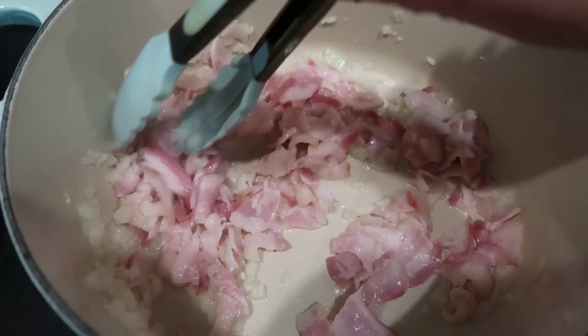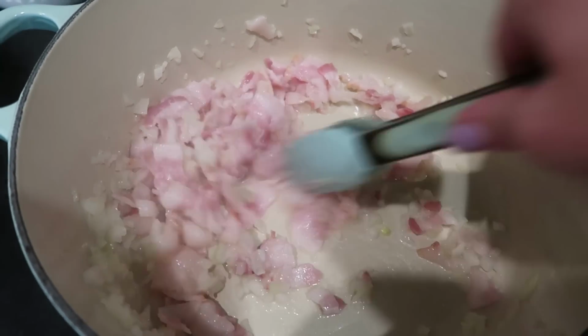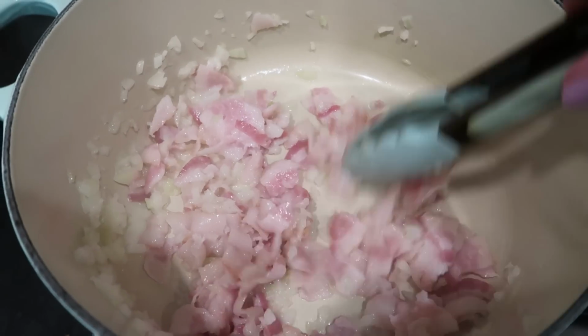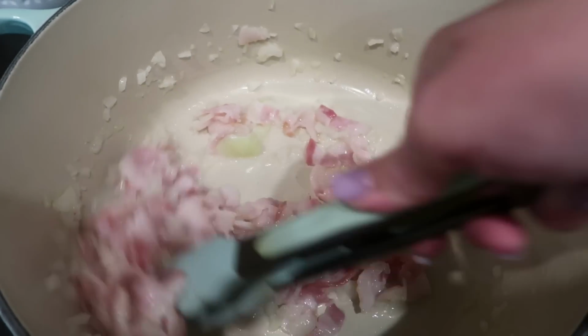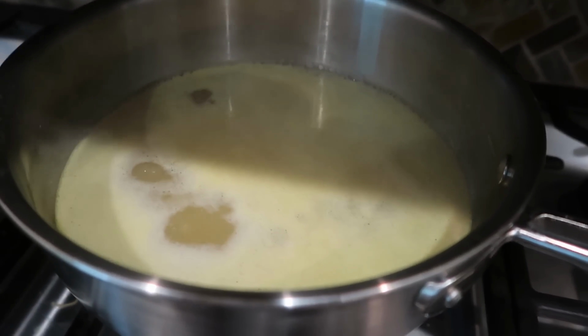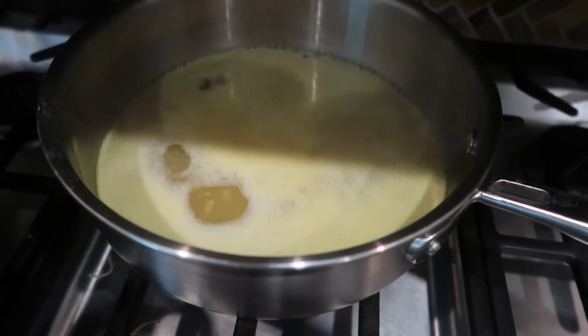I also have my broth on the stove next to me warming up. I'm gonna bring that to a simmer. Your broth that you add in later is gonna need to be warm. You wanna add it into your pot warm so it doesn't cool your pot down every single time you add it. So I've just got that coming to a simmer next to me, and we'll use it here in a little bit.